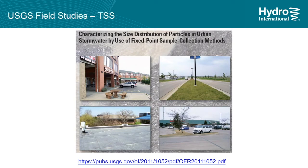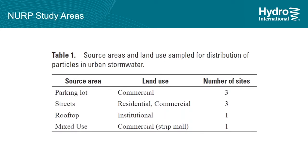Okay, so the USGS, the United States Geological Survey, has done some of this work for us. They had an initiative to characterize the particle size distribution of urban stormwater runoff, and partnered with NURP study areas, which is the National Urban Runoff Program. They took different sites looking at parking lots, streets, rooftops, and mixed-use sites, and they took samples that we're going to review.